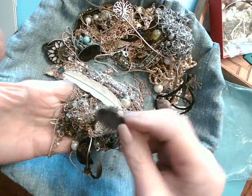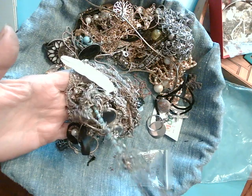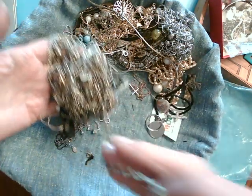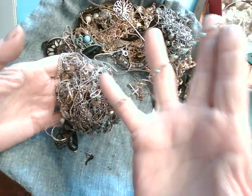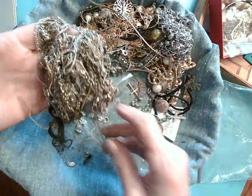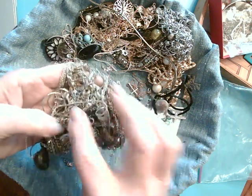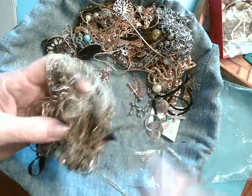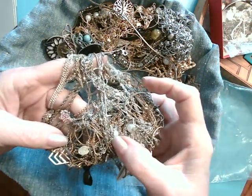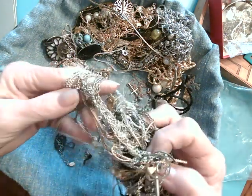Here's another little pendant. Here's some teeny, what I call rosary chain. Look at how delicate that is. It's a broken piece. Lots and lots of chains. There's a little chevron. There's a little star.